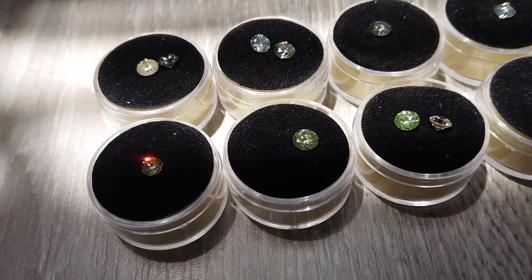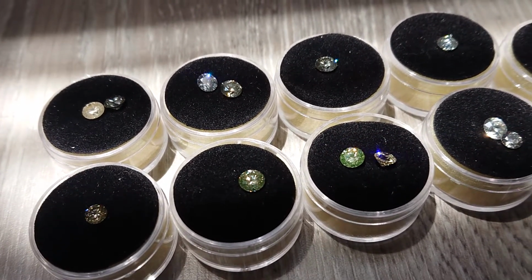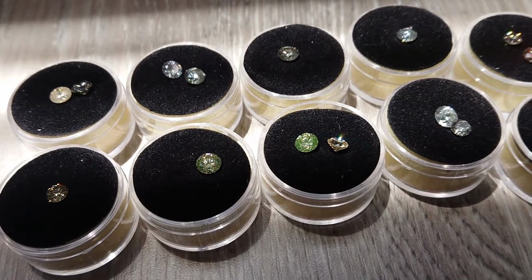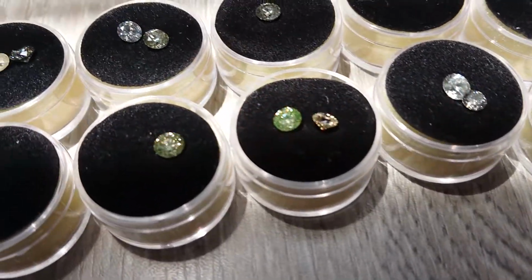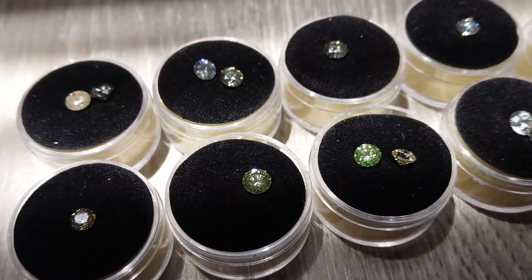As you know, the sunlight has UV light in it, and when UV light hits some diamonds, they fluoresce. Wow, look at this. This is really awesome. Really strong.